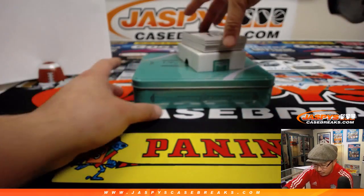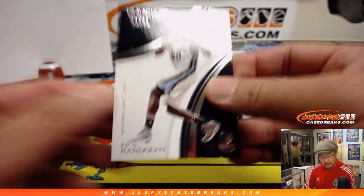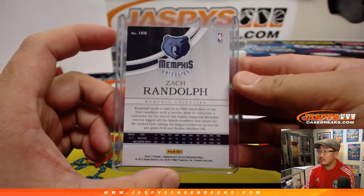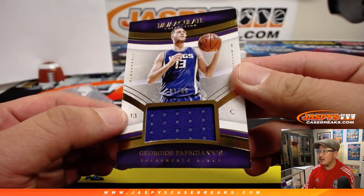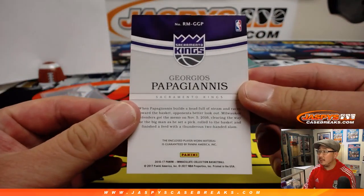All right, we're going to start off with, out of 99, 23 out of 99, Zach Randolph. Ryan with the number 3. We've got Georgios Papagiannis, 89 out of 99. That's a relic for Sean.